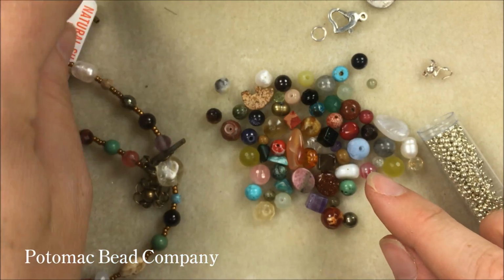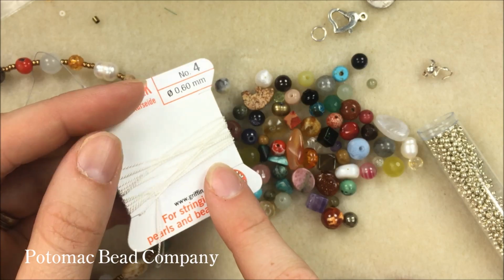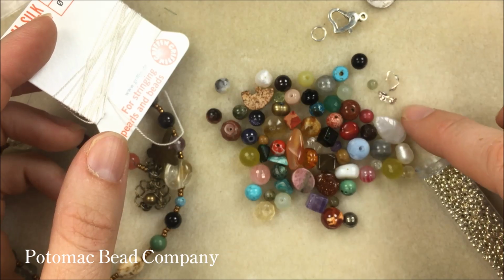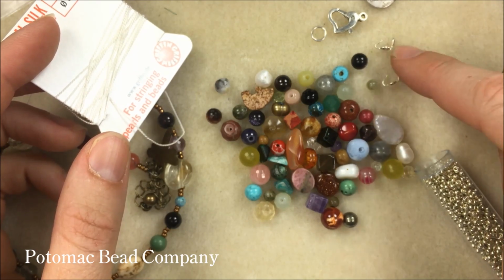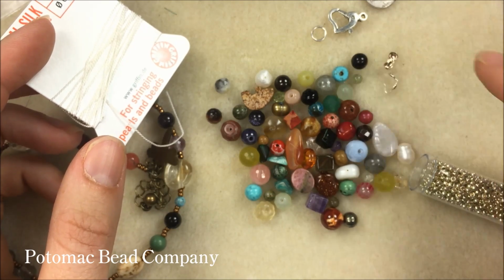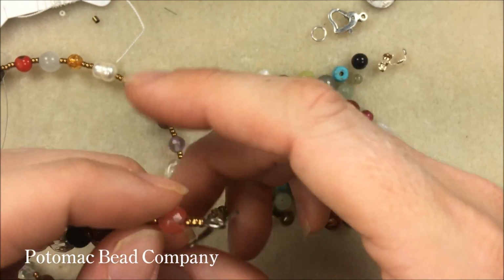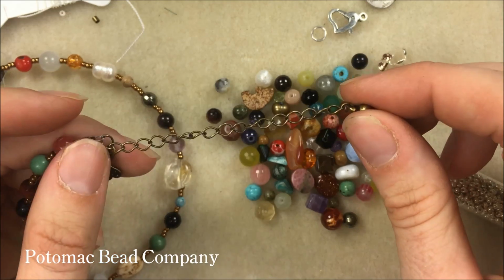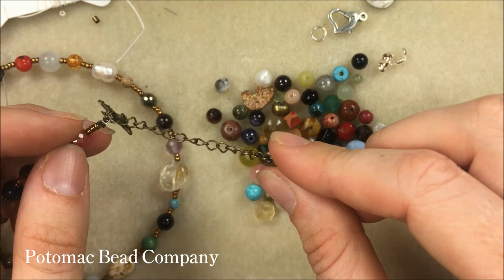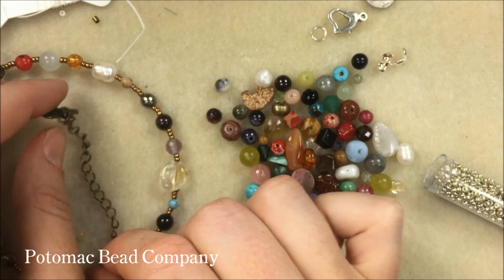Because I'm going to be working with silk cording, I'm going to be working with size 4 silk in the white color. I am using knotting ends here. So these are knotting ends in a silver and sterling silver. I believe they came out of my sterling container. So they're sterling silver here. You're going to need 2, 1 for each end. On the example here with the brass, we also used a vintage brass extender chain. That way, if you do want to make it a little bit longer or a little bit shorter when you're wearing it, you can do that. Most extender chains are between 2 and 3 inches.